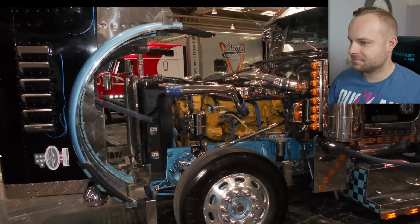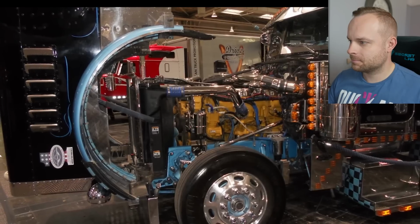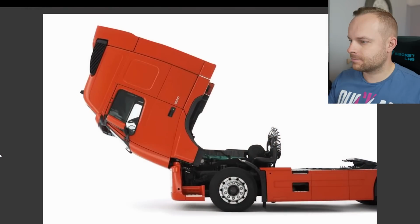Conventional cabs are also easier to maintain while in the bush, as accessing the engine is a simple matter of popping the bonnet as opposed to the more laborious process of tilting the whole cab.